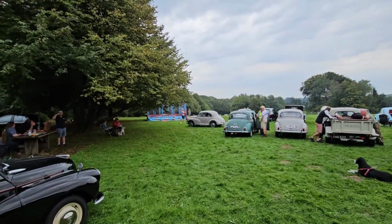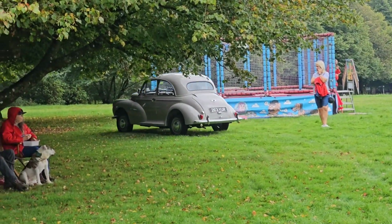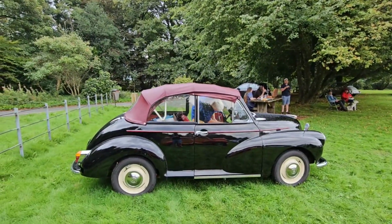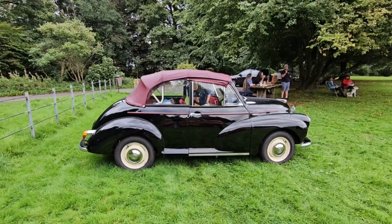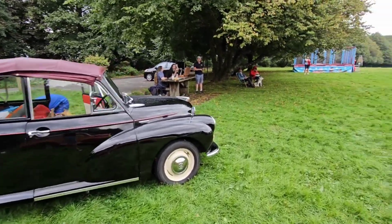So there goes that Series 2 with a smaller rear window. Lovely. And an example here of a later convertible. The Tourers have removable side screens in the back. The convertible has a fixed rear window.